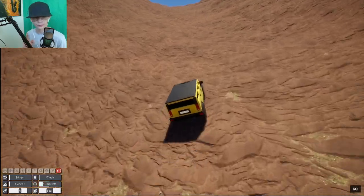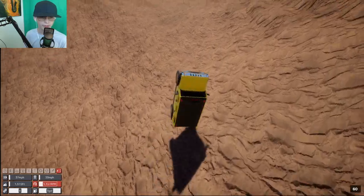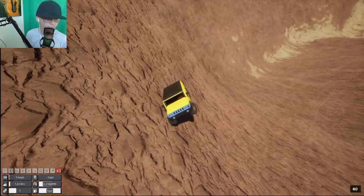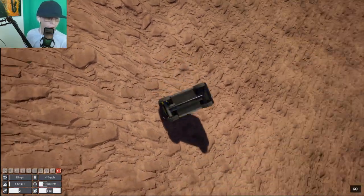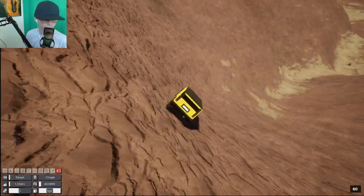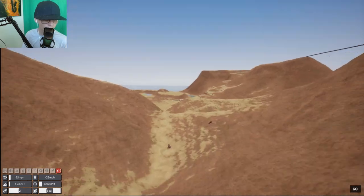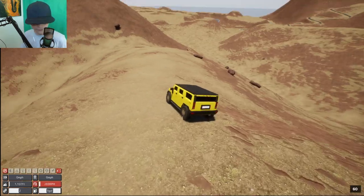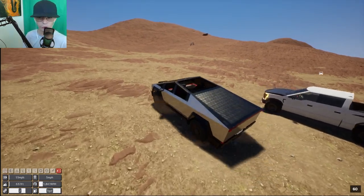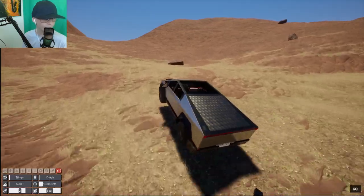But the Cybertruck might have an advantage because it's technically manual in the game, not in real life. Landed it! Easy. Nope, not easy. Come on. Hummer sucks. It's going down. It gave up. So it appears the Hummer can't do it. If the Hummer can't do it, the Cybertruck can't do it. Actually, no, it probably can't do it either. But it has manual gears, so that could change.